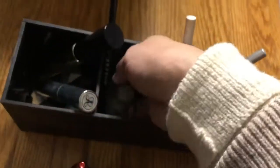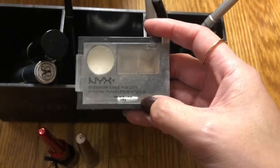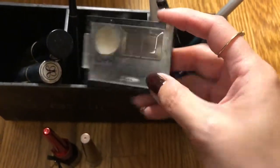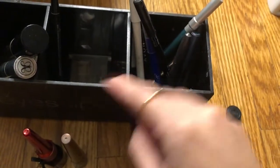I'm kind of taking a break from this NYX cake powder. I do clean the packaging, I swear, but it just always looks dirty. This is getting older, so I don't know what else to say about that, but I'm not going to use that this month, I don't think.